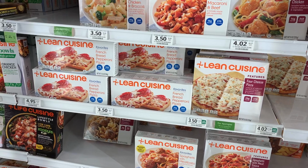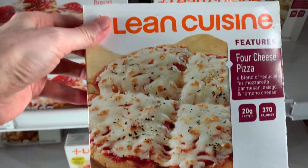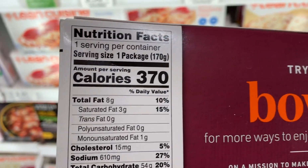So now we go to the grocery store, and I checked out a couple Lean Cuisine pizzas, the first one being the Lean Cuisine 4-cheese pizza. What are the calories? 370. Already, we're closer to 400 calories. But I was surprised to find out that the Nutrisystem pizzas are about 1/3 smaller than the Lean Cuisine pizzas. So it's understandable that Lean Cuisine would have higher calories because it's a larger pizza.